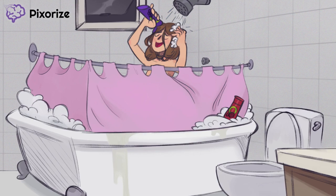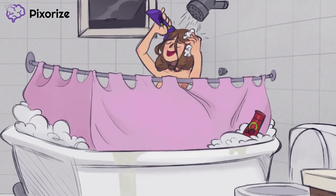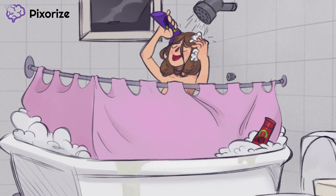Our host has a lot of hair, so she needs multiple bottles of our Fruity Essence shampoo. She also went a bit too far in creating a fruity shower experience. She's got a ton of extra fruit, and it looks like she's disposing of it any way she can.